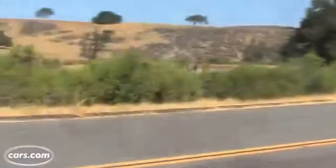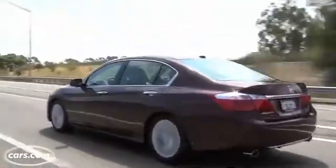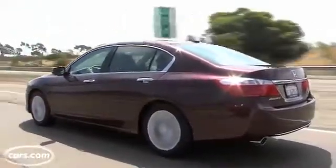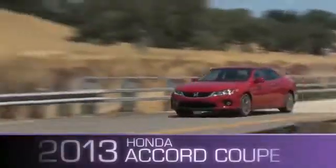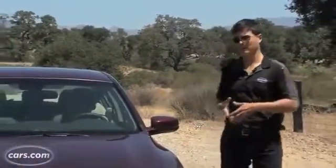This car's predecessor sold more than 150,000 cars in America in the first half of 2012. That made it the 6th best-selling car in America for that time. It's the 3rd best-selling family car. It's been redesigned, and we'll cover the interior, some of the roominess features in this sedan video. Be sure to check out the tech features and some of the driving in our separate video of the Honda Accord Coupe.